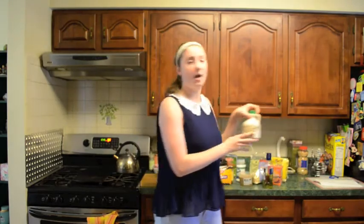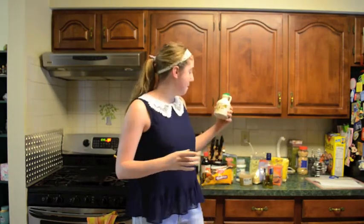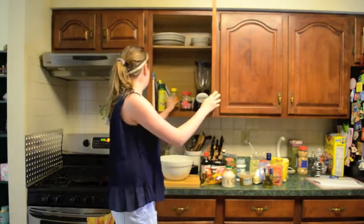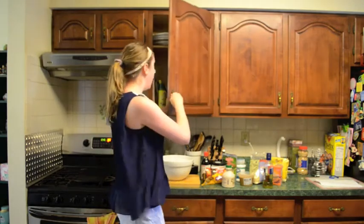I have some local maple syrup. I think mine is from like Ashford, Connecticut. If you don't have maple syrup, you can use honey like this, or you can use agave or brown rice syrup. Dates probably won't work, but stevia, cane sugar, that will work.